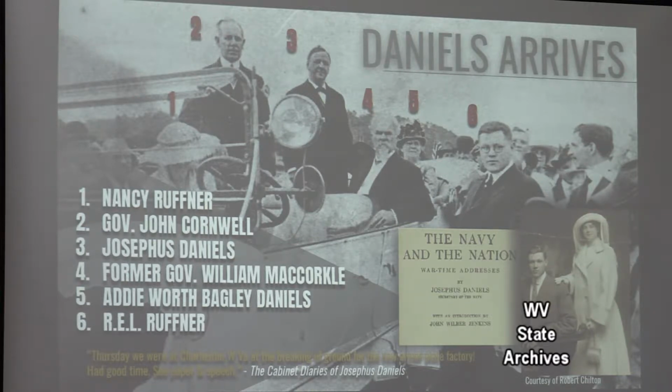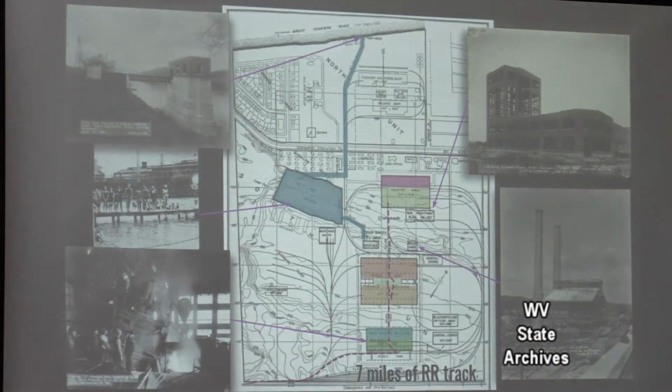Mr. Robert Chilton is in fact descended from several people who were there that day, as former Senator William E. Chilton, who helped bring the Armour Plant to Charleston, also attended and spoke at the ceremonies that day, and he is Mr. Robert Chilton's great-grandfather on the other side. We have the text of Daniels' speech from that day from the newspaper. They reprinted it in its entirety, and it's also printed in a compilation of his wartime speeches.